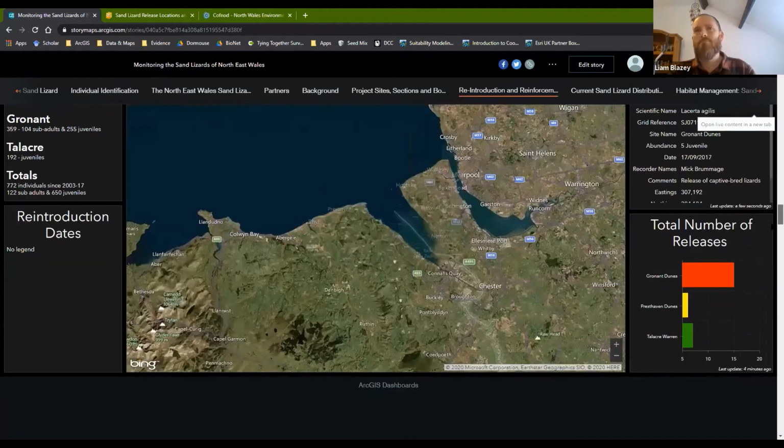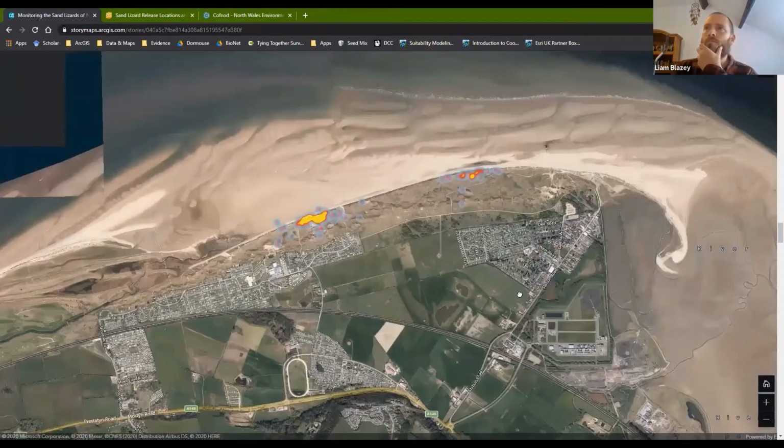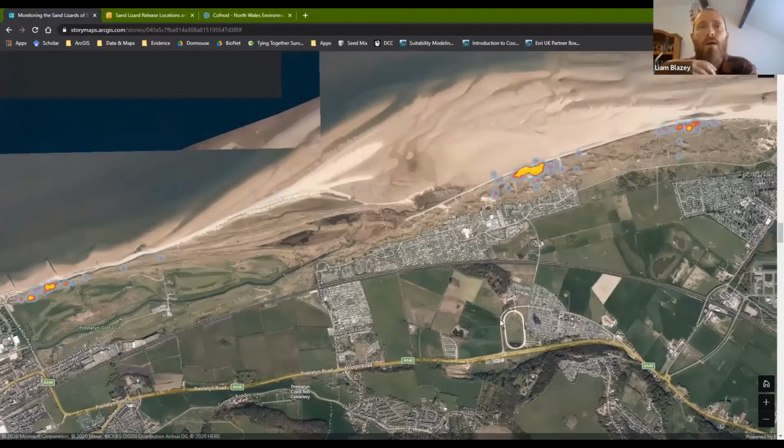Let's scroll down. So their current distribution, this is going from 2011 to, well, currently. And what you'll notice is around the release sites, that's where we're finding our hotspots. As I said, they are a communal species, so they don't tend to disperse very far. However, at Gronant, we are finding there is an easterly movement heading towards Presthaven. And at Presthaven, interestingly enough, we've had both east and westerly migration by the looks of things.